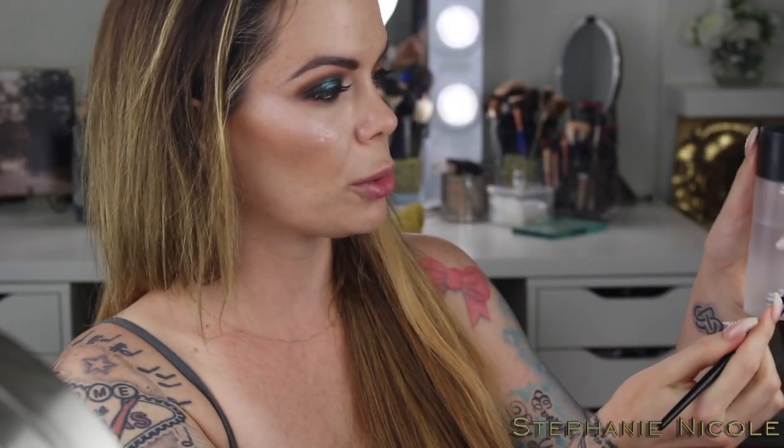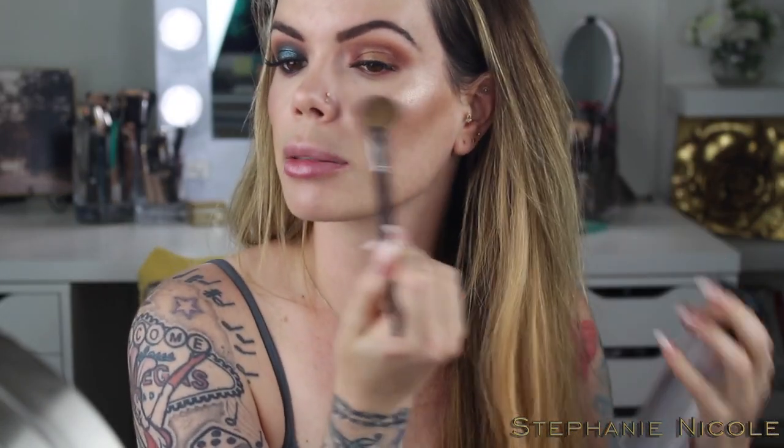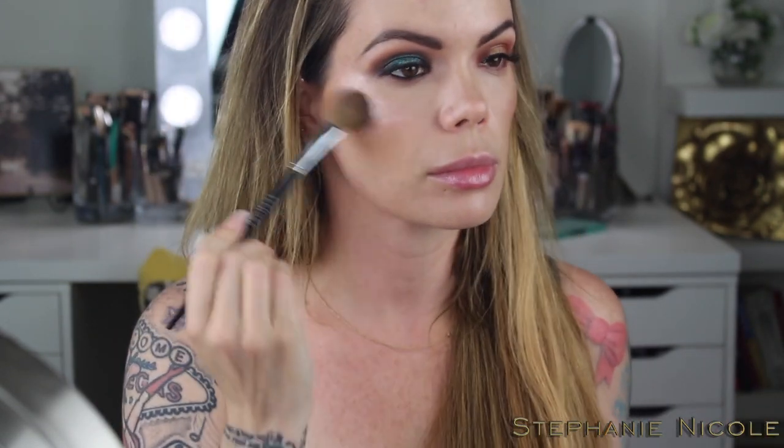And just to show you, if you were to pick up your brush and spray it with some Fix Plus and go over, I like to do this with any of my highlights because it kind of melts it into the skin. Any kind of spray will do that. So that is it for this demo.